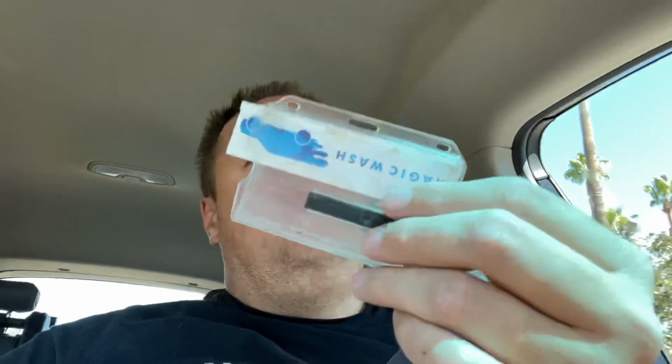And, you know, in case you're wondering, what this is, is one of my old badge holders for work. You just stick your proximity card in here, and it protects it and whatnot. But I took the Magic Wash sticker off the windshield of the old diesel Jetta that I had, because I didn't want to have to get rid of that little window sticker that they give you, and instead I just wedged it in here, and it keeps it straight, and it actually works really well when you go through this gate.